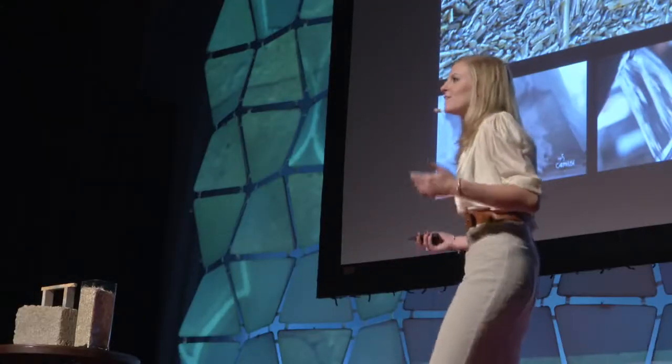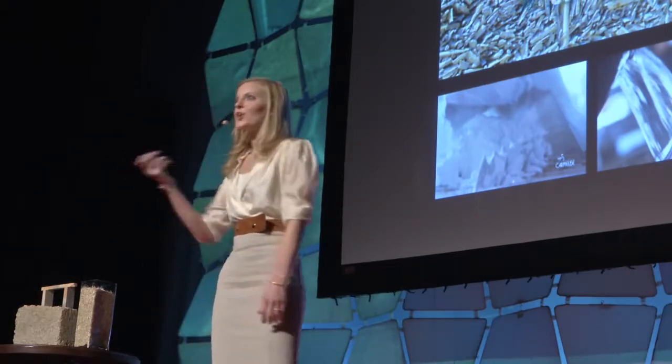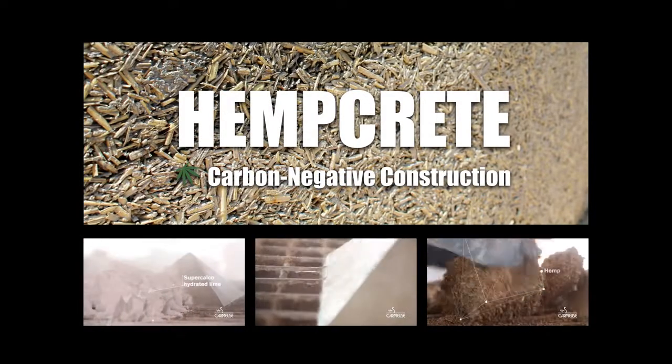So I did my research, and I wanted to find the healthiest building material out there. It turns out there's an incredible one that so few people know about. It's called Hempcrete. It's made out of hydraulic lime, water, and industrial hemp. Now, I know what some of you may be thinking right now. Is she talking about weed houses?